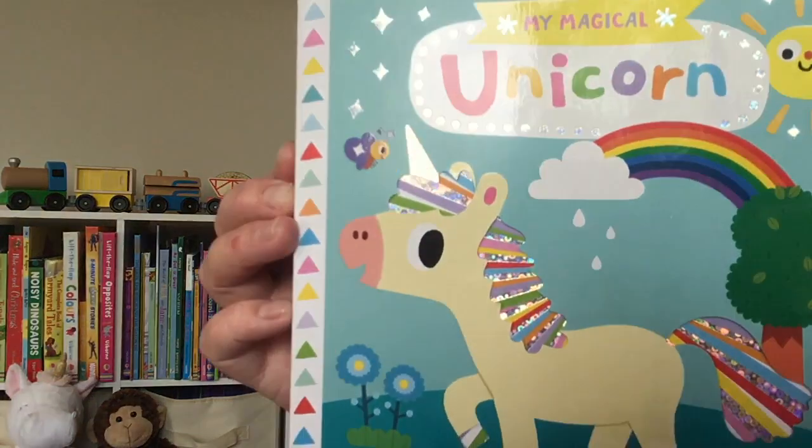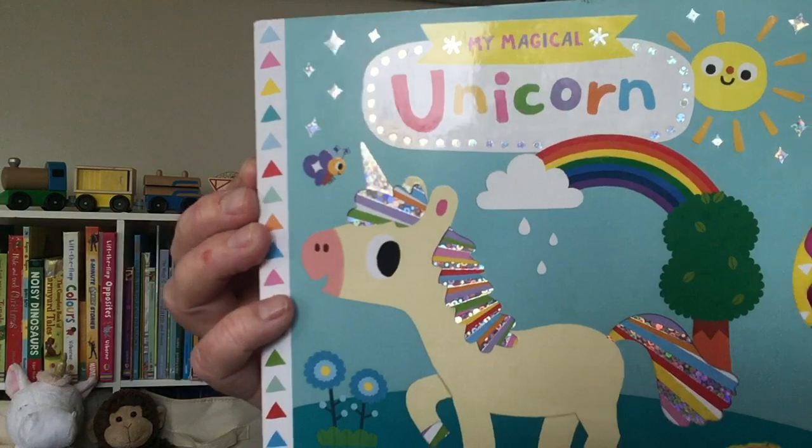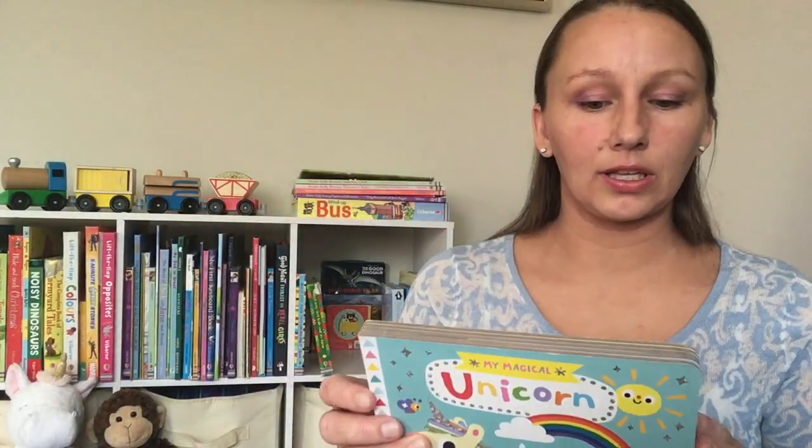All right, little Miss Avery woke up, so hopefully she's not too noisy now. So the first books I'll go through are my youngest's, and she is 9 months. Babies love books that have touchy-feelies, different textures, and bright colors. One of our new books right now is called My Magical Unicorn, and it's just a bright, sparkly book.